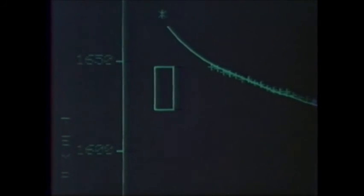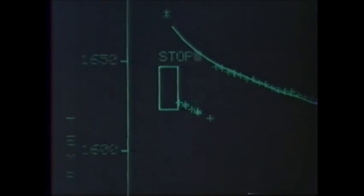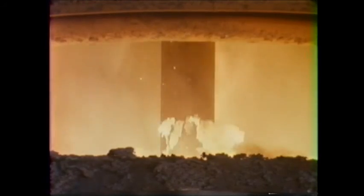From time to time, the bath temperature and the carbon content are displayed on a cathode ray tube. When they come within the target ranges, the blowing is automatically stopped. In the case of plain carbon steels, the stopper blowing is immediately followed by tapping, without any sampling and temperature measurement.